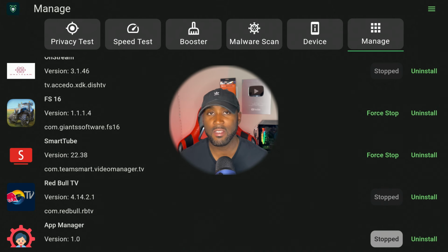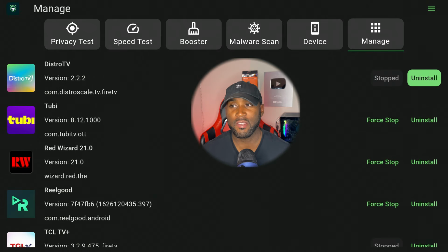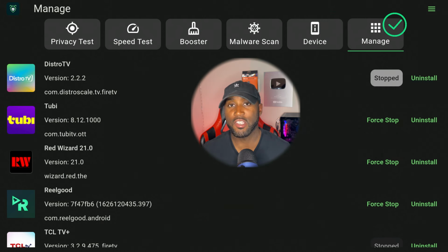So let's go and dial into this app. At first glance, you notice multiple different categories. This app, once again, is called defsquid. In the top left-hand corner, you have privacy tests. To the right of that, you have speed tests, booster, malware scan, and device. And at the very end, you have this manage section, which is where I am. I'm just going to go down the list.